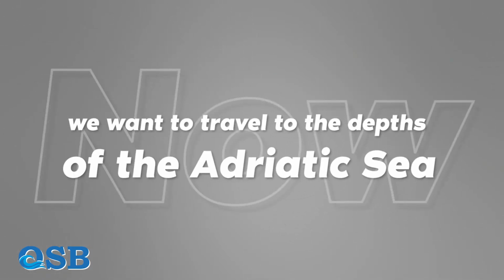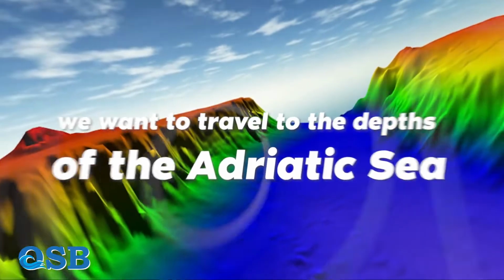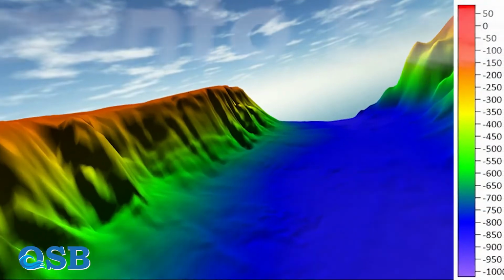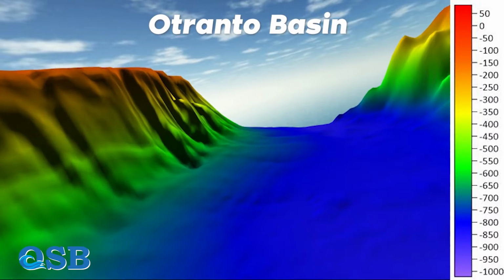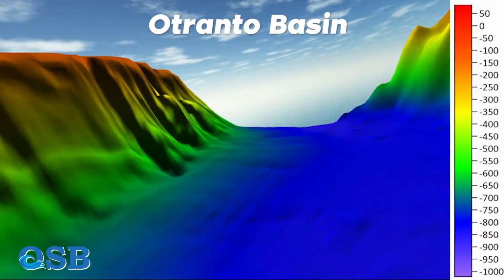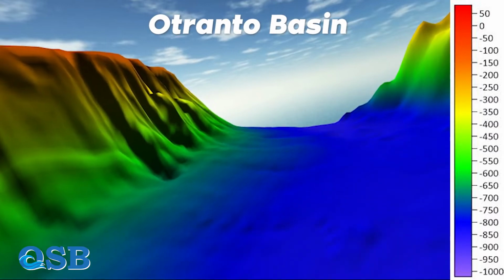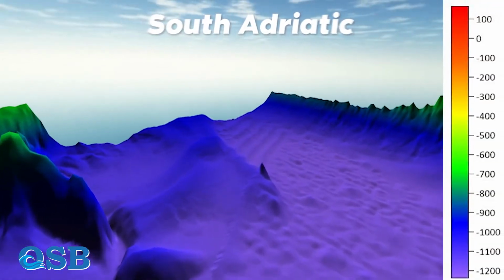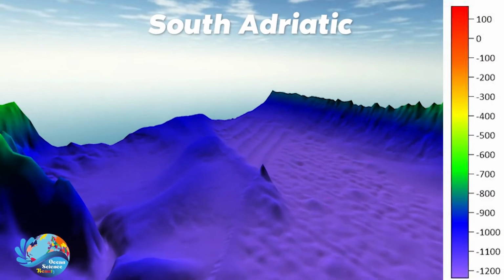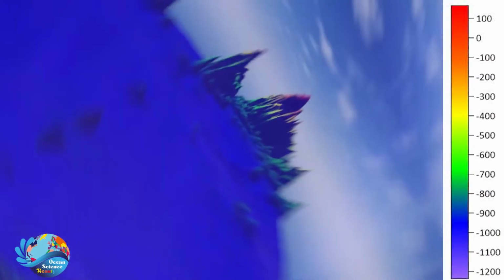Now we want to travel to the depths of the Adriatic Sea. We intend to enter the Adriatic Sea from the Ionian Sea. Here is the Otranto sill, where the maximum depth is 700 meters. In the west is Italy, and in the east is Albania. Then, we enter the South Adriatic, the deepest part of the Adriatic Sea, at approximately 1,200 meters.